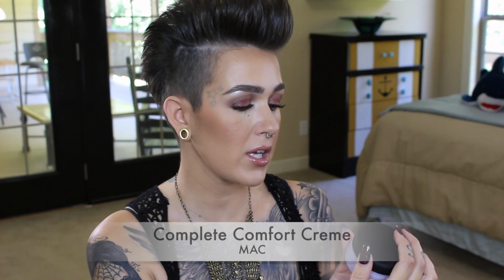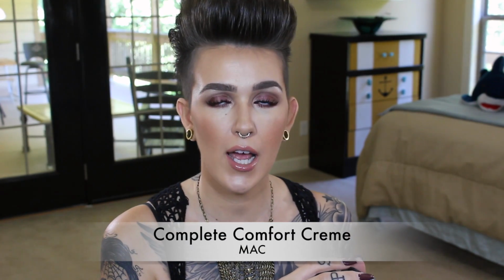Okay, my last two are skincare items. So again, with the Retin-A, I have been using that and my skin has been super, super, super duper dry. And this has been saving it. This is MAC's Complete Comfort Cream. And for whatever reason, I have called it Care Blend in like 2 videos. It's not Care Blend. I'm thinking about the powder and the oil, and this is MAC's Complete Comfort Cream. It is thicker, it is more emollient, and it has saved my skin.